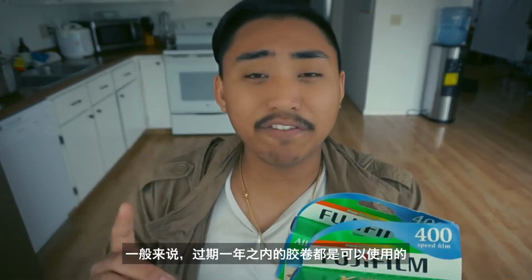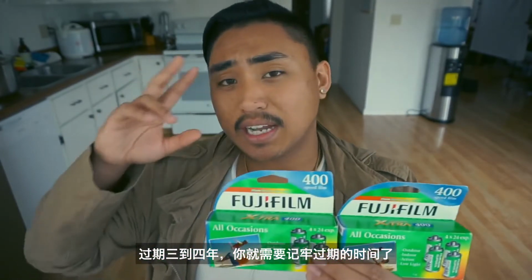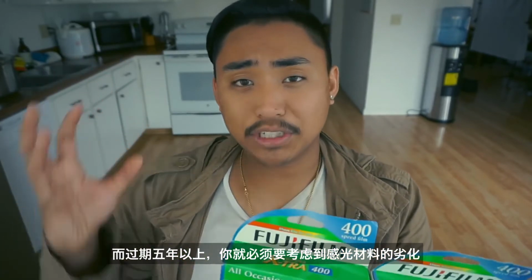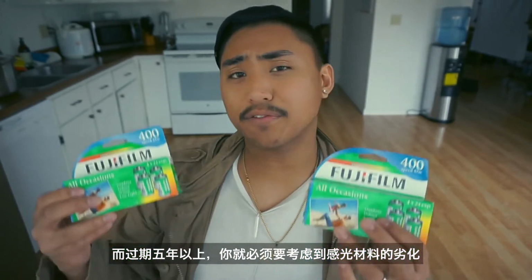Keep in mind though that any film that expires within that first year will generally still be fresh. Anything past 3 to 4 years, you're gonna kind of want to keep that in mind. And anything definitely past 5 years, you want to make sure that it was stored cold. And also anything past 5 years, you're gonna want to compensate for that light loss.